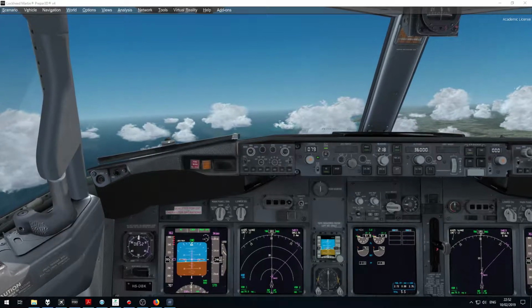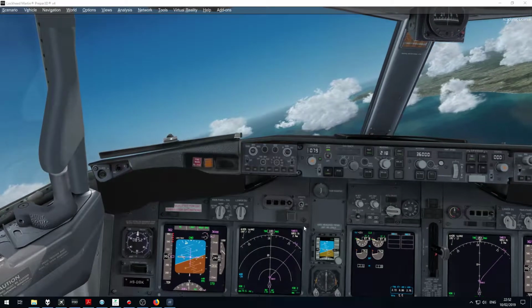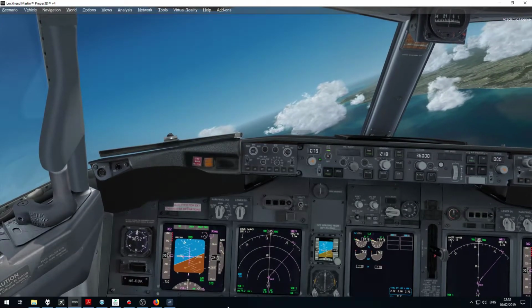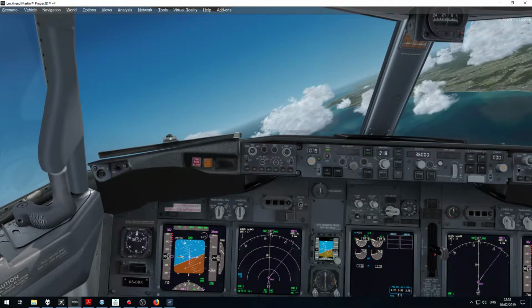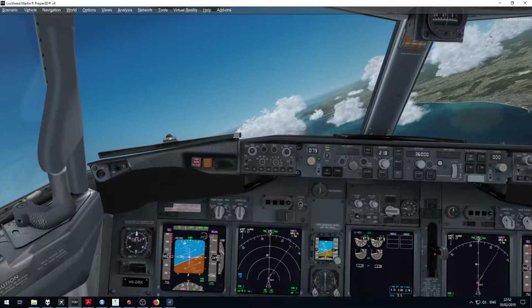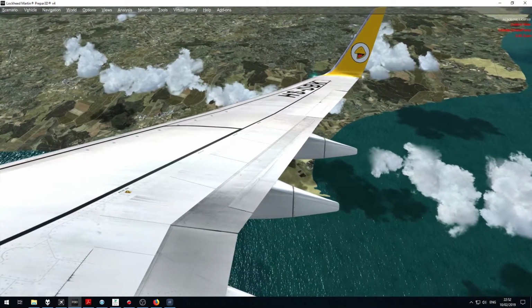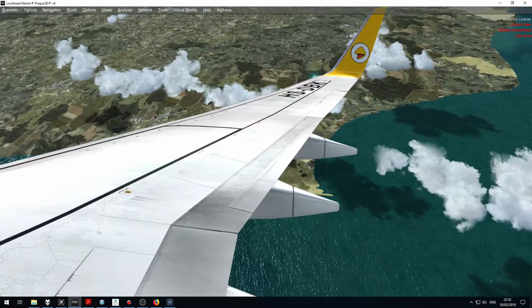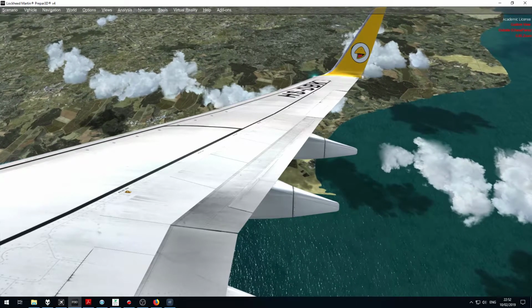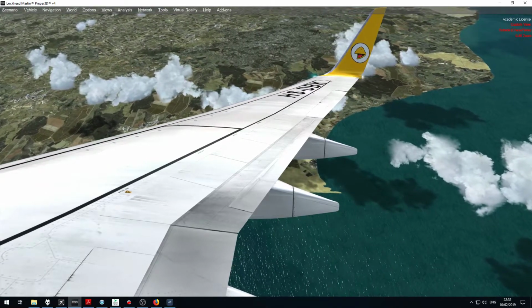Approaching the waypoint. Leaving the standard instrument departure now, going into the ATS system.